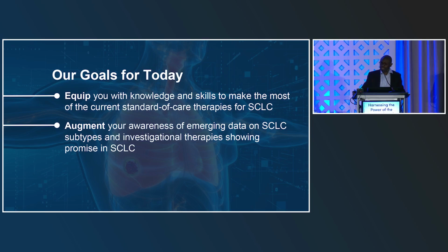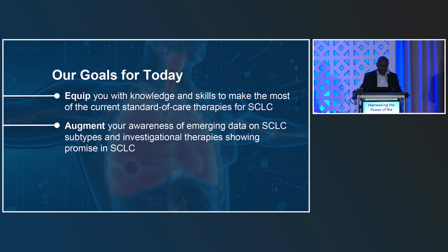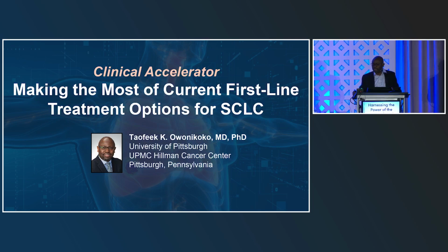So our goal for today is first to equip you with knowledge and skills to make the most of the current standard of care therapies available for patients with small cell lung cancer, and also to augment your awareness of emerging data on small cell lung cancer subtypes, as well as investigational therapies that have shown some promise in this disease. To get us going, I will provide some updates on where we currently are with standard of care options for our patients, so making the most of current first-line treatment options for small cell lung cancer.